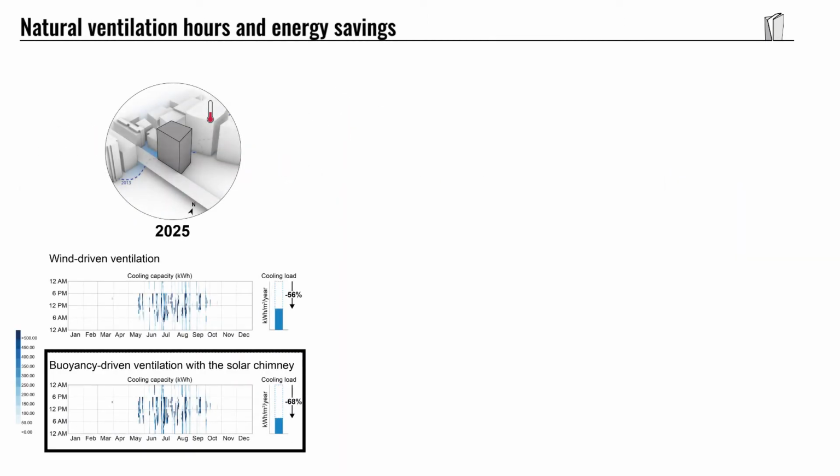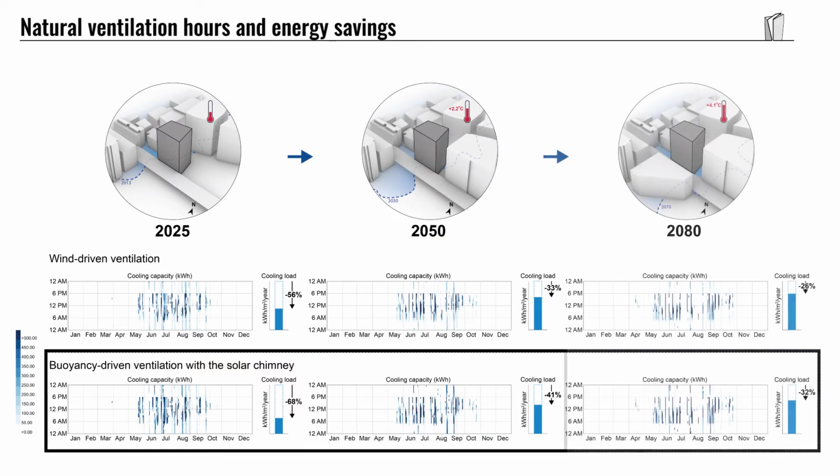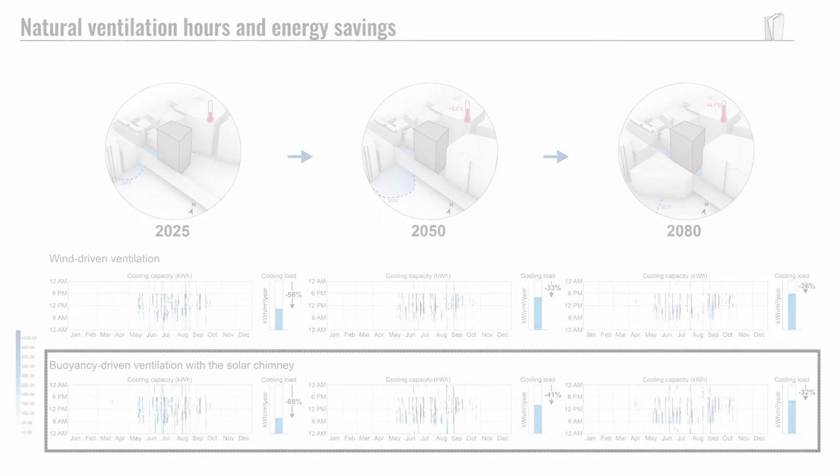Our energy simulation shows that the solar chimney increased the ventilation cooling capacity by up to 21% compared to wind-driven ventilation. Also, with the expected future climate changes, the solar chimney will continue to overperform wind-driven ventilation, which is estimated to reduce the annual building cooling load by about 68%.